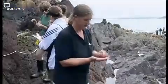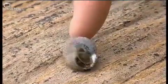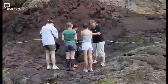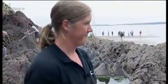What we're doing now is measuring our rough periwinkle snails. So that's what they look like, little rough periwinkle snails. Lots of periwinkles in the cracks and the crevices and things, okay? You have to pick them off to measure them. Make sure you measure the longest axis, so the length of the periwinkle, all right? Once you've measured it, just put it back on the rock where you got them from.